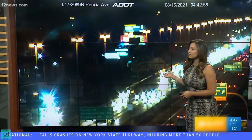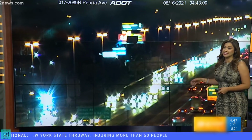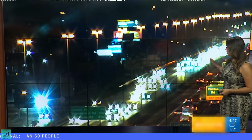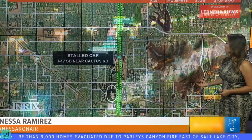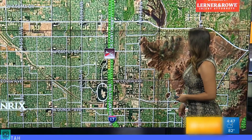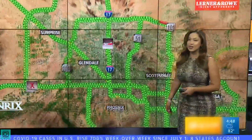We do have some busy traffic on the I-17 southbound near Cactus, and that's because we have a report of a stalled vehicle. It is off to the side, but we do see a lot of lights over there on that part of the freeway, which is not typical for this early in the morning. And when we take a look at the maps, we do have a little bit of traffic. Earlier, I showed some orange as you were approaching Thunderbird, so just know that if you're heading out in the next few minutes, that's why you have some traffic over there until they remove that stalled vehicle out of the way, and I'll let you know when that happens.